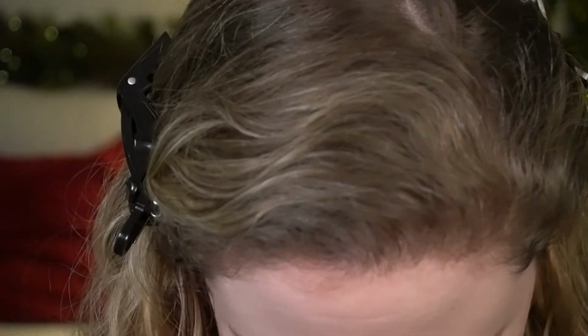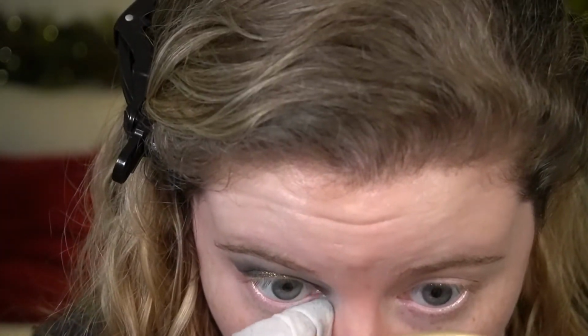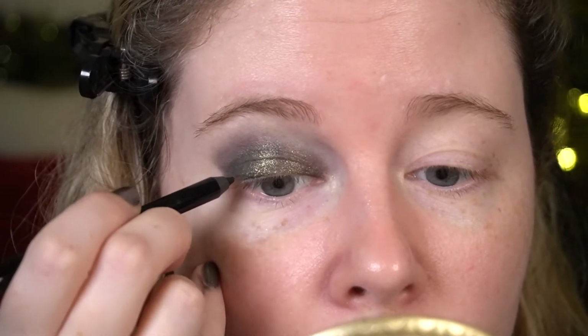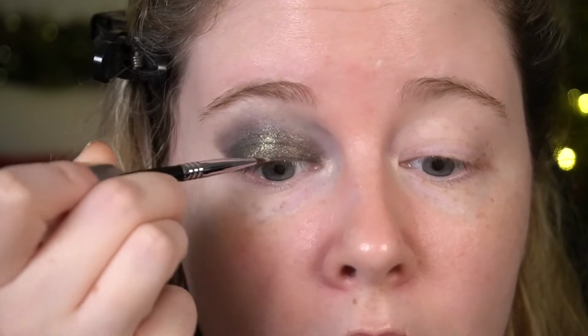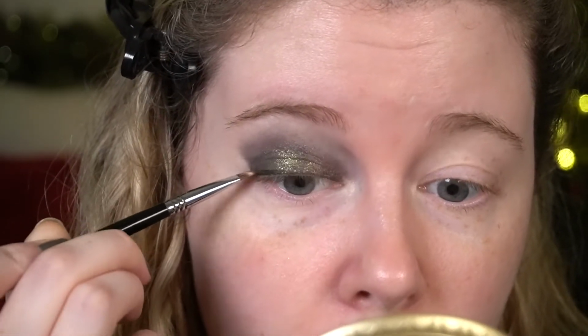Okay, so I know it looks a bit strange now, but I think by the time I apply liner and mascara and everything, I'm just going to clean up that outer edge a little bit. Okay, and then I'm going to take this little gel eyeliner from Ardency Inn. I don't know if they still are around. I just want to make sure that I don't have any gap between my lashes and that black shadow.